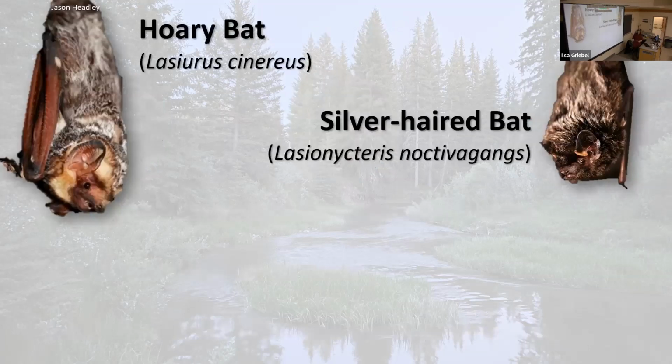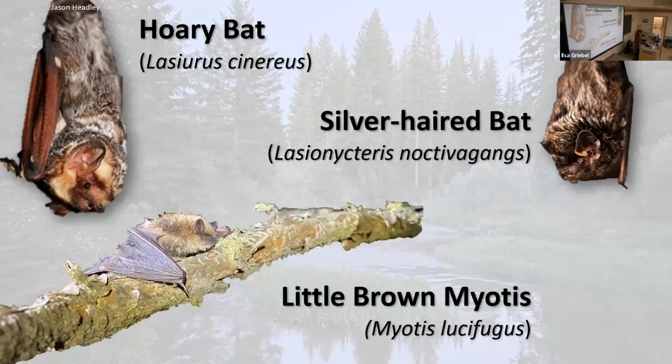So up until this point, I've been focusing mostly on my two migratories, the hoary and the silver-haired bat. And now I'm going to bring it into a species that's considered a regional migrant. So the little brown Myotis, Myotis lucifugus, is considered to not necessarily, they just don't think that little brown bats are super migratory, but they can move upwards of 500 kilometers to get from a hibernacula to their reproductive grounds.